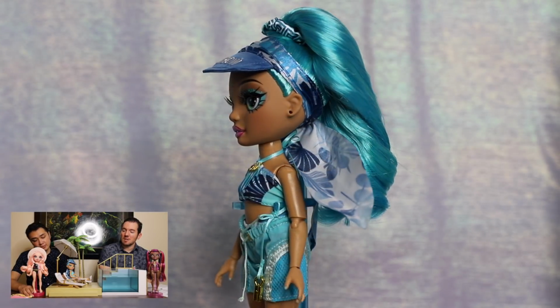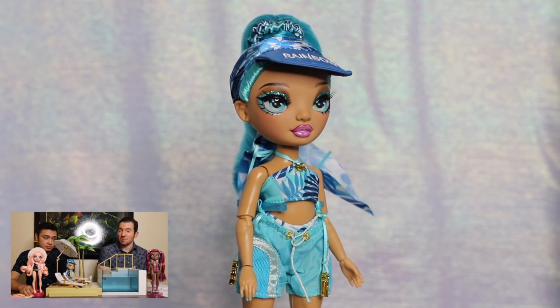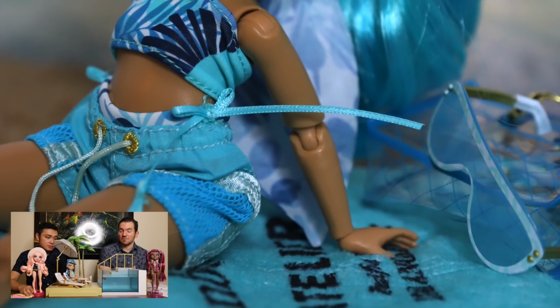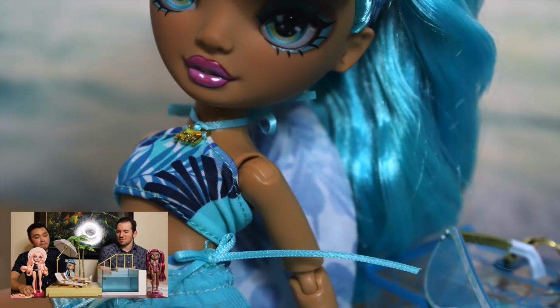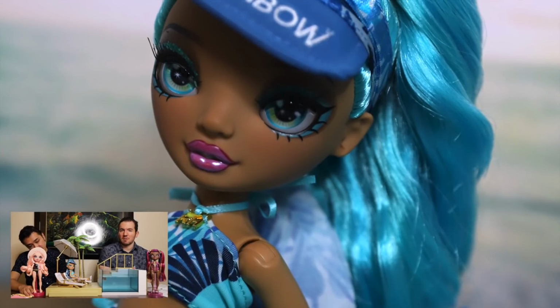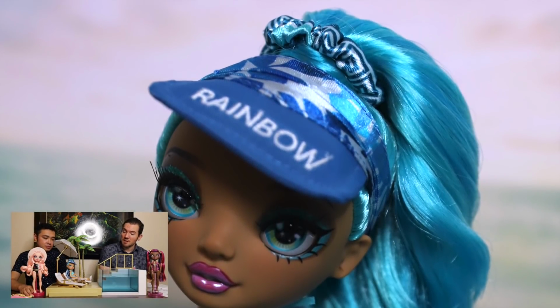I think the Emmy Daphne sculpt is really one of the most intriguing ones they've developed. As we mentioned in our review of Daphne, it's just so striking. It's so different from all the other Rainbow High sculpts. So I'm going to be very fascinated to see what they do in the future with different screenings.